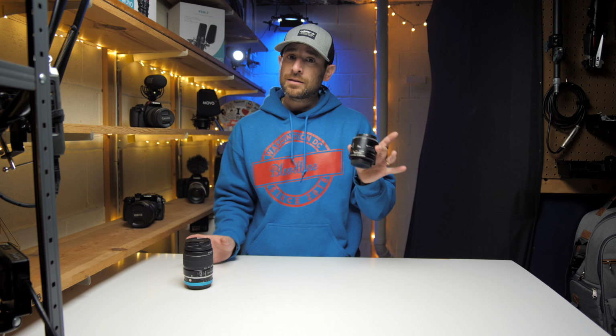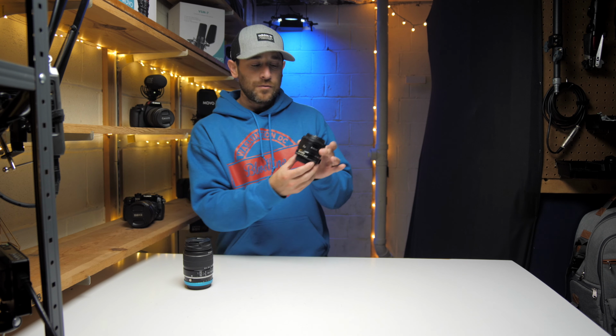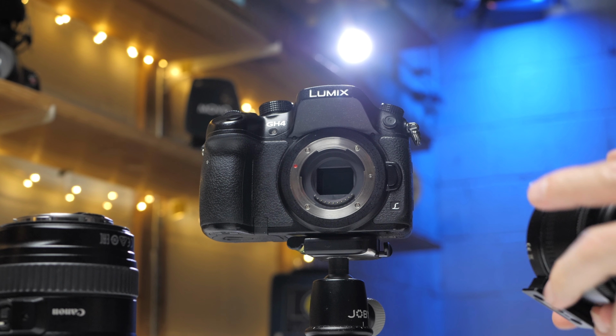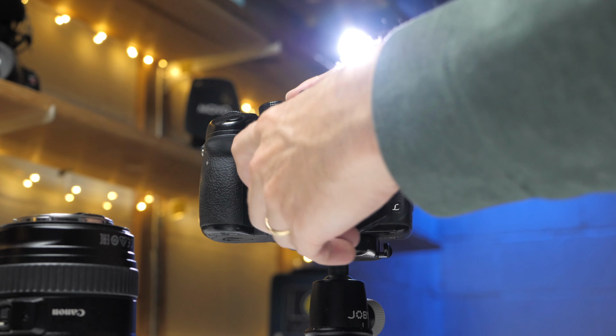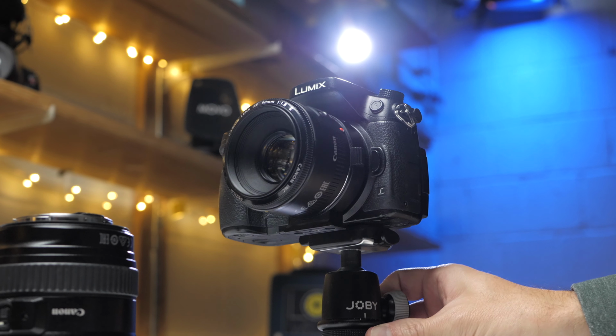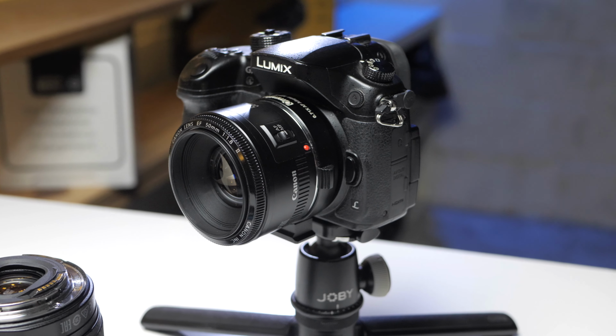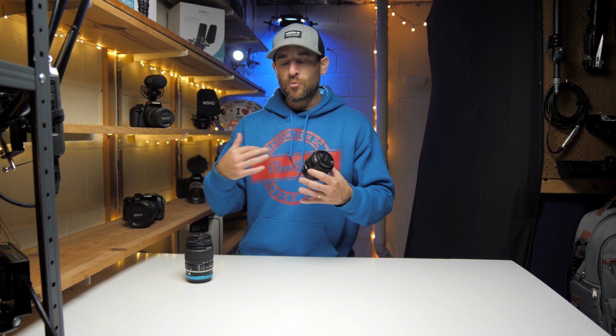Now, if we want to spend a little bit more money, I shouldn't say break the bank, you can spend roughly $200 and get a fully digital one that's going to give you power. It's going to allow you to do the exact same thing as this, but you're going to have electronic control over your aperture. Now that's probably going to be more handy for those that are a little bit more advanced.